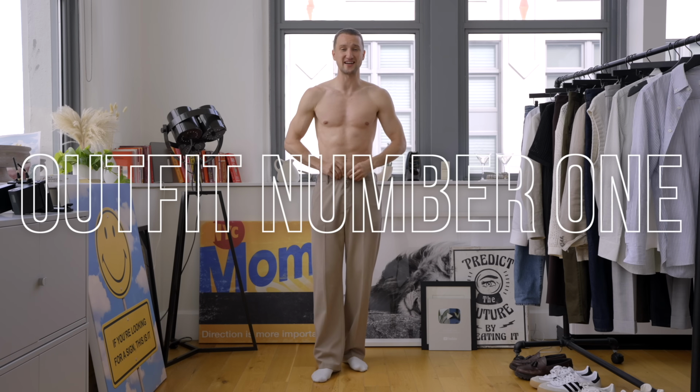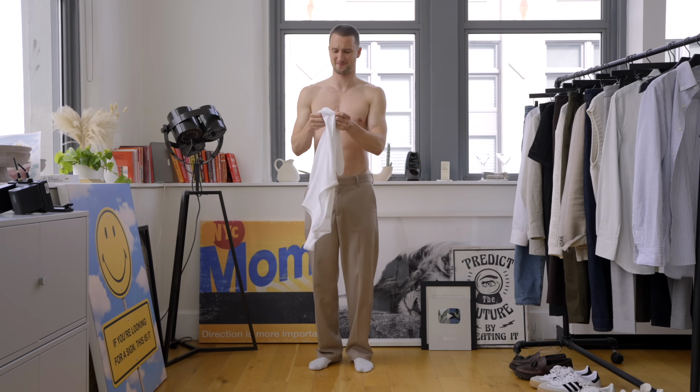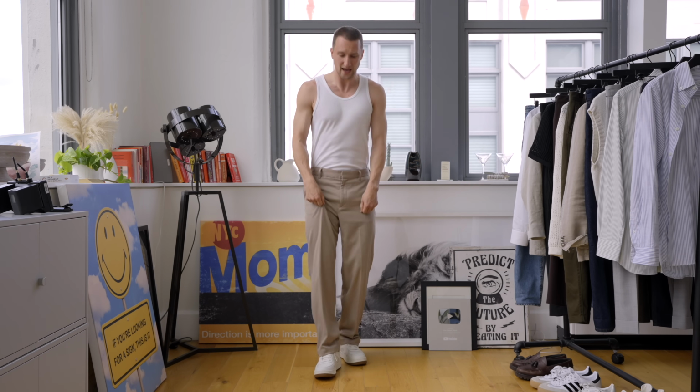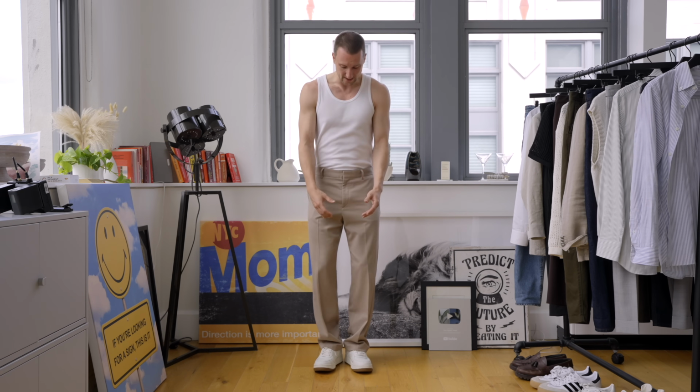For the first look, we're getting started in a pair of loose-fitting H&M pants in a taupe colorway. On top of that, you guessed it, it is another white tank top. I wanna make sure to tuck that all the way in as a nice base. Then we're throwing on some chunky white aloe sneakers. And I think a pair of chunky sneakers is actually necessary here. This one in particular, I love that the brown sole is picking up on the color of the pants already, but the chunky weight is kind of needed to balance out the heavy weight of the pants.